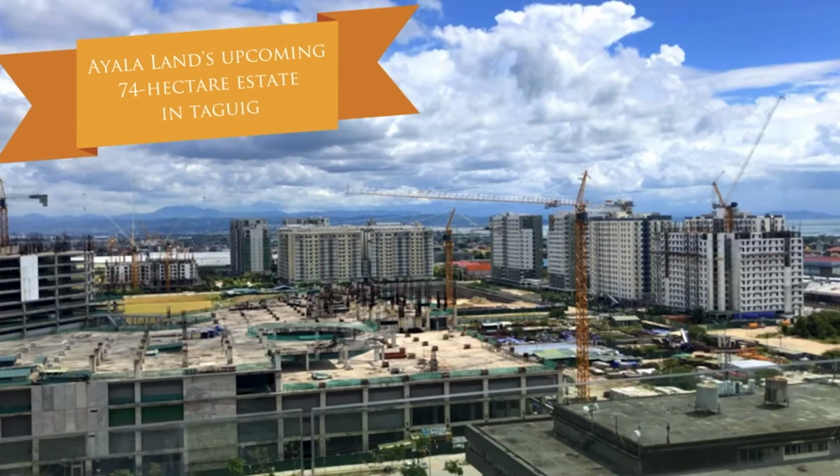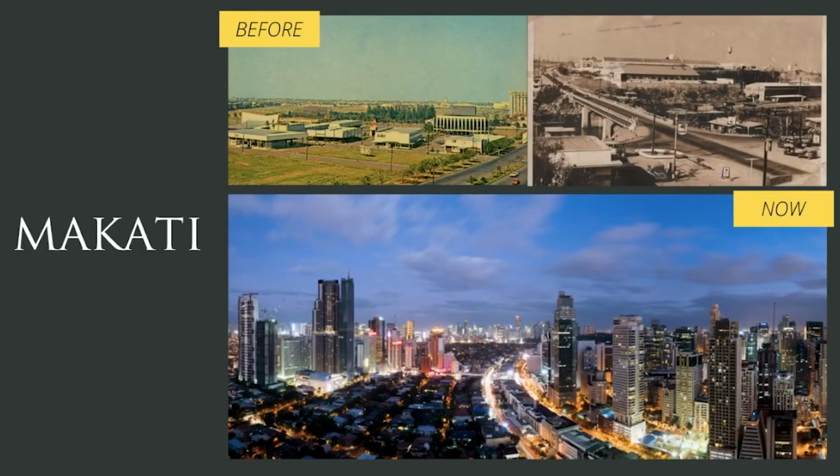Before we get into the details of the project, allow me to paint you a picture of where you'll be living in if you choose to invest in Gardencourt Residences. On top are photos of Makati back in the 1930s and 1950s. At the time, it was hard to imagine that it would one day rise to be one of the most highly valued locations in the country, which it is today.